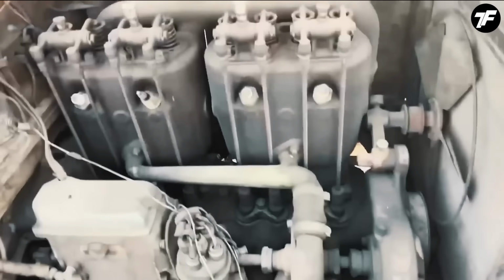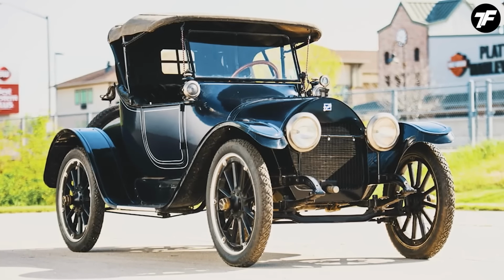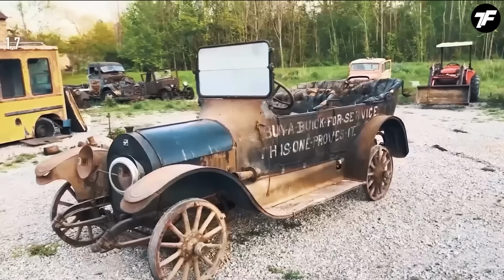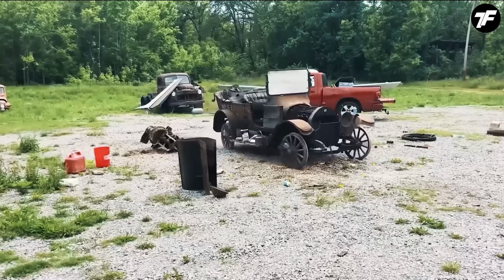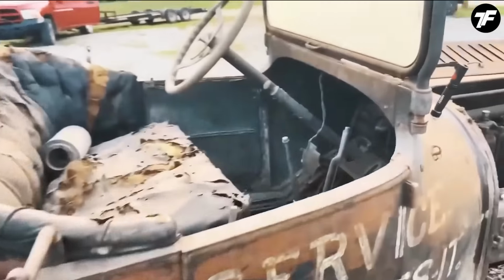Another ghost car from the past is a Buick from the year 1914. It stood untouched for 85 years, and its original mileage was only 1,776 miles. And when it was finally found and restored, a miracle happened. The century-old engine roared again, and the car got a new owner and a second life.